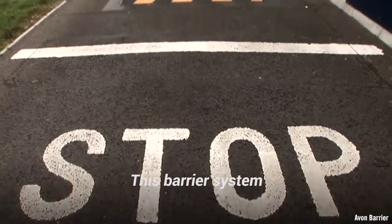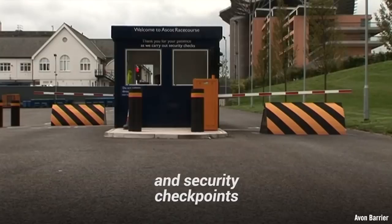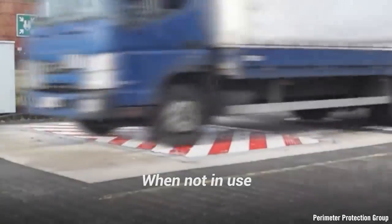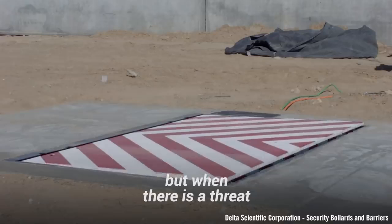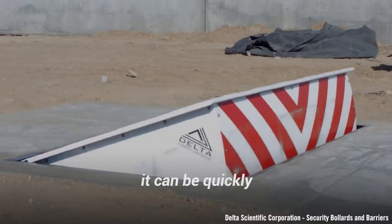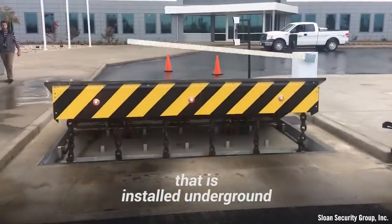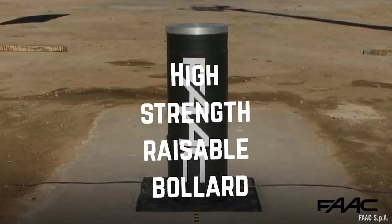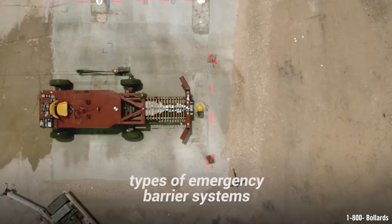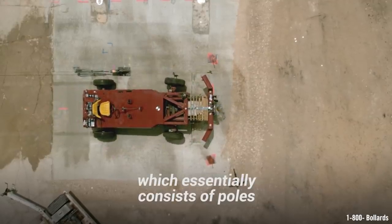This barrier system is often installed at building entry points and security checkpoints. When not in use, it lays flat, allowing traffic to flow freely. But when there is a threat, it can be quickly and quietly raised using a hydraulic system that is installed underground.